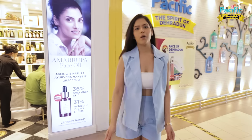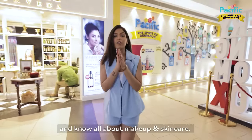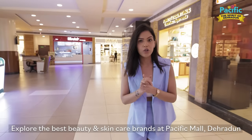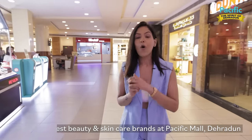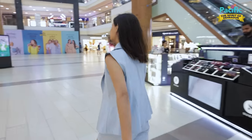So basic concerns kya hote hain ki dark circles kaise hataye, hamari skin ke hisab se right skincare kya hai, hamara night care regime kya hona chahiye, actually tell you what to use and what not to use. And also I'll be telling you the tips and tricks on how to get glowing skin. Come on, let's explore the brands.